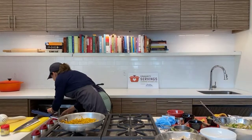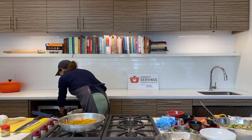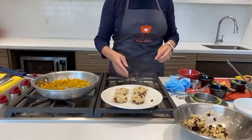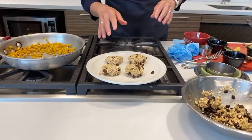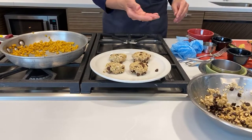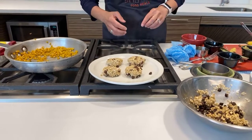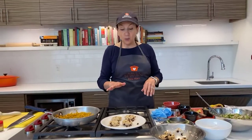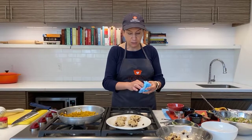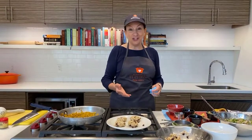Let me grab those. And there we have it. So you can see they're a little bit melty. They're nice and bound together. I even got a little chocolate on my hands. And once they cool and stop steaming, please don't eat them right out of the microwave because you risk burning your mouth. They are going to be really delicious.